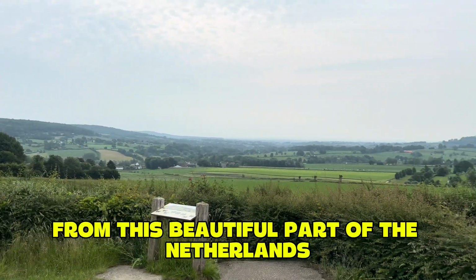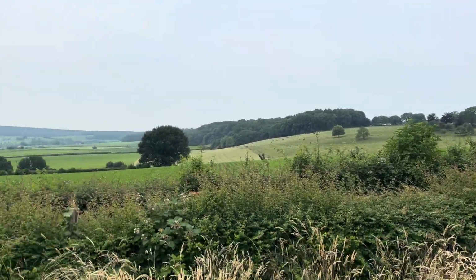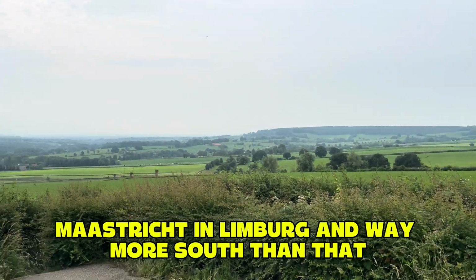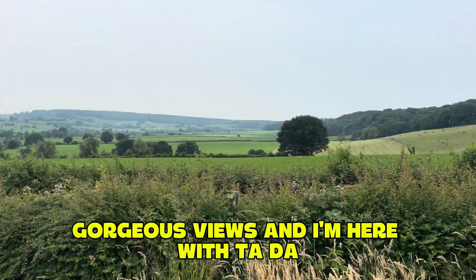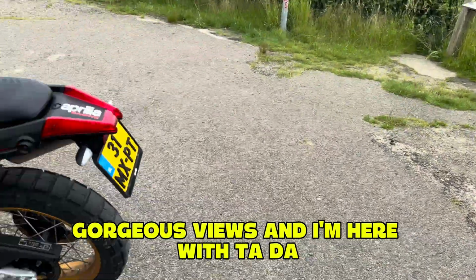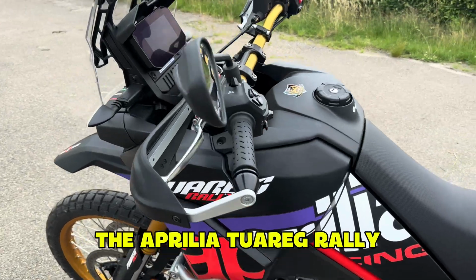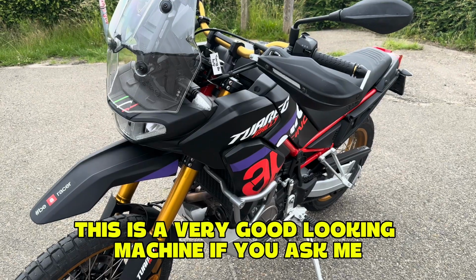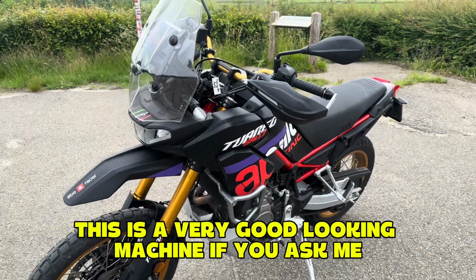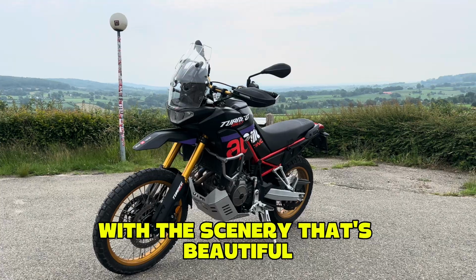Morning, guys, from this beautiful part of the Netherlands, the very, very south, Maastricht, in Limburg, and way more south than that. Gorgeous views, and I'm here with, ta-da, the Aprilia Tuareg Rally. This is a very good looking machine, if you ask me. Just look at it. Oh, with the scenery.